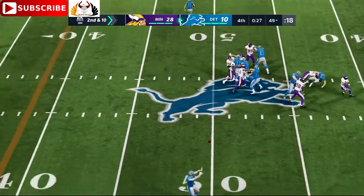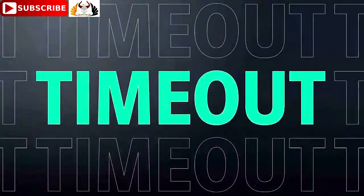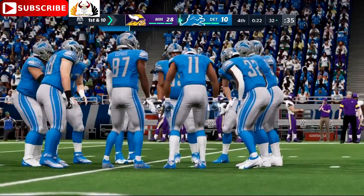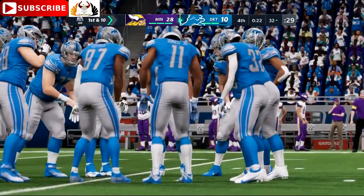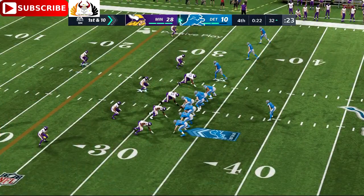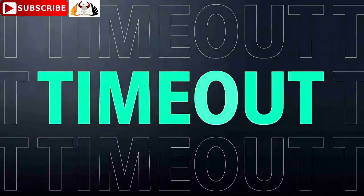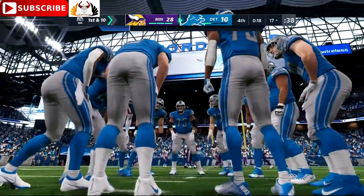On 2nd and 10, Stafford. Open man, he's got him, the tight end, Hockenson. And this is going to turn into another first down as the tackle is made at the Vikings' 32-yard line. Now a timeout called for by the offense as they stop it with 22 ticks to go in the 4th. From the 32 now, here's 1st and 10. Again, it's Stafford. Catch is made by Hockenson, the tight end. The Lions now going to use the 2nd of their timeouts as the clock will stop with 18 seconds remaining.